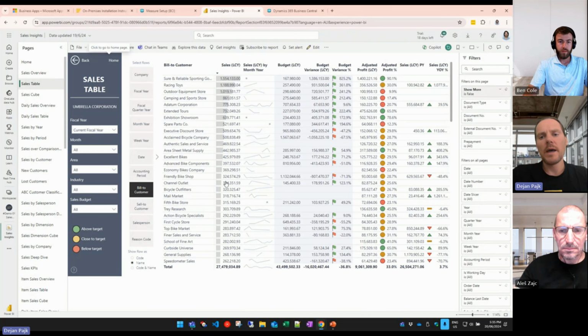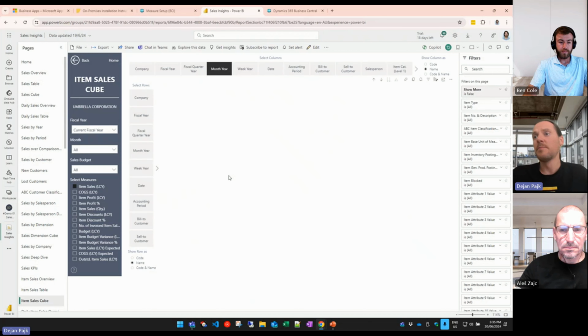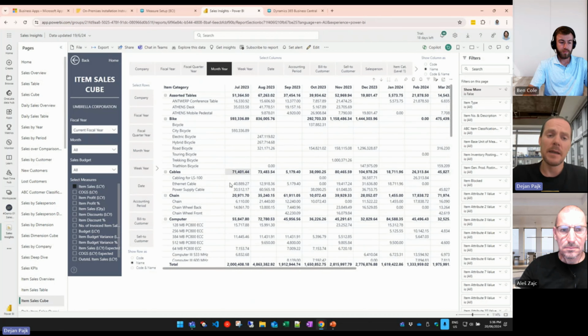Now, when customers install our app, usually what we recommend is to start with the cubes report, because the cubes are extremely dynamic. So you can basically get all of your data from one report. And how the cubes work, they're basically like a pivot table in Excel. It means that you can choose any row, any column, any value, any measure, right, to visualize your data.